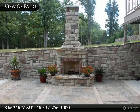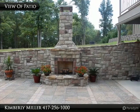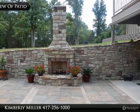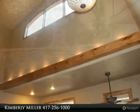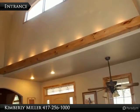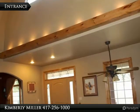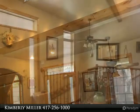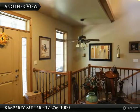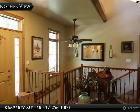The beautiful native stone fireplace on the patio is inviting on cool nights. Notice the gorgeous patio brickwork in the equally beautiful rock wall. The stunning 2-story entrance features a see-through fireplace, vaulted ceiling, stunning windows above and lots of natural lighting. It also features beautiful hardwood flooring and a gorgeous wood and metal handrail surrounding the stairs leading to the basement.